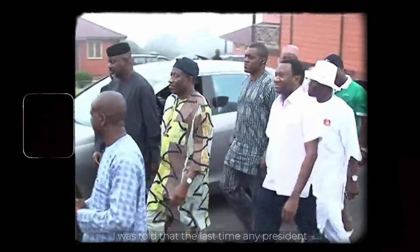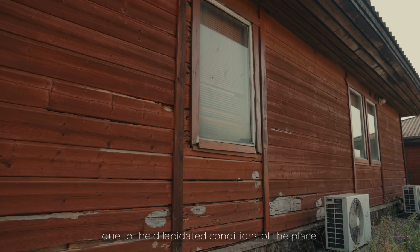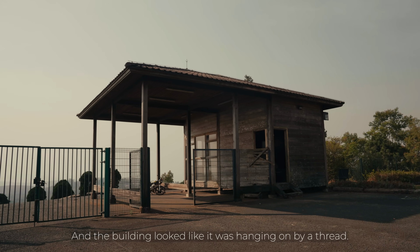When I asked around, I was told that the last time any president ever visited was over 10 years ago due to the dilapidated conditions of the place, and the building looked like it was hanging on by a thread.